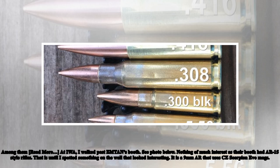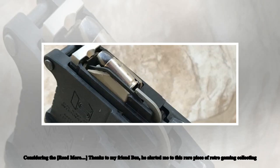I walked past the MTAN's booth. See photo below. Nothing of much interest, as the booth had AR-15 style rifles. That is until I spotted something on the wall that looked interesting. It is a 9mm AR that uses CZ Scorpion EVO mags.